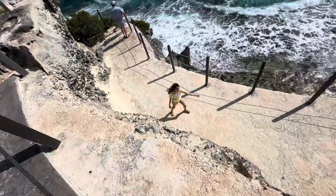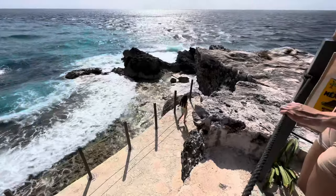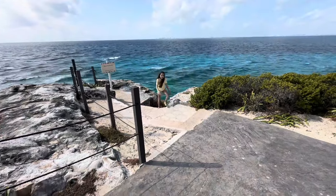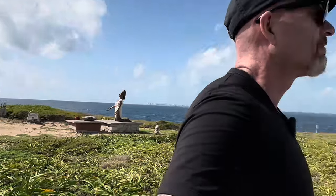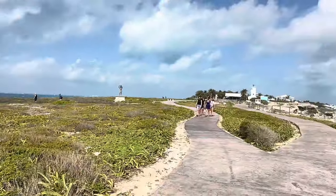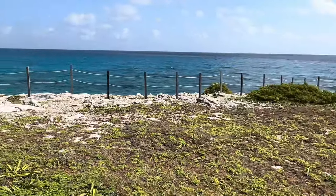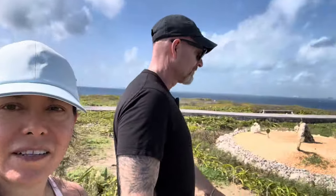Come on, Wolf. We're trying to get out of here. It's the goddess of shell. This whole island was sacred ground for the ancient Mayas. It's a beautiful day in Isla Mujeres.